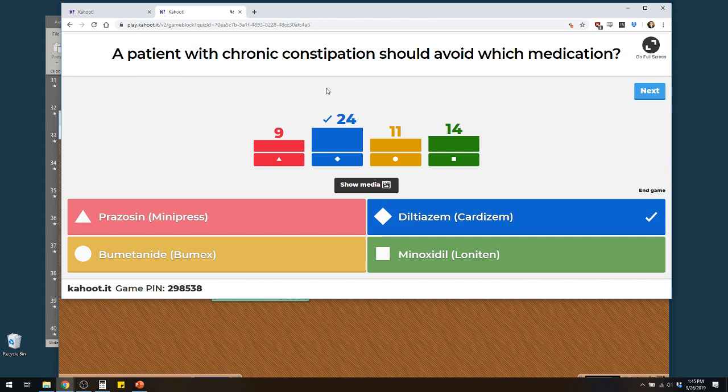So why is diltiazem going to be bad for someone with chronic constipation? Why does it decrease gastric motility? Decreases calcium coming into those cells, all right? So it makes sense that that would cause constipation because if that calcium is not entering those smooth muscle cells around the intestine, they're not going to be all that motile. Many of your calcium channel blockers will cause this for sure.